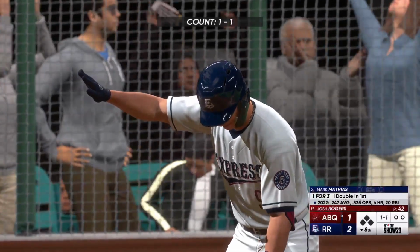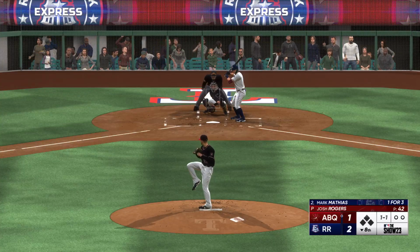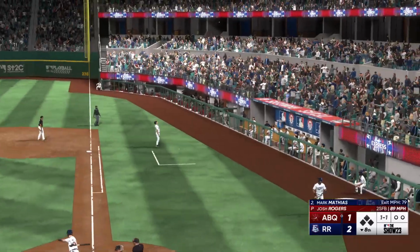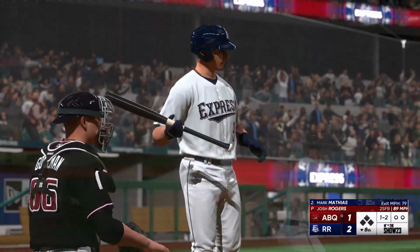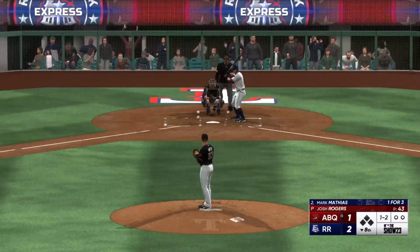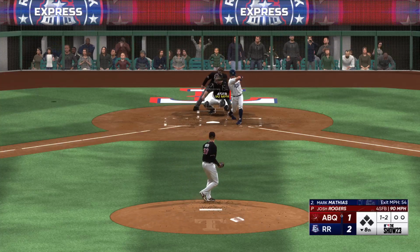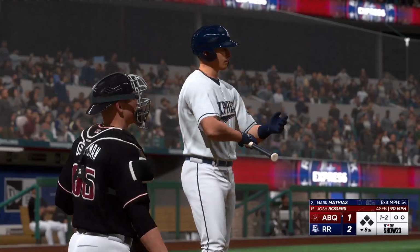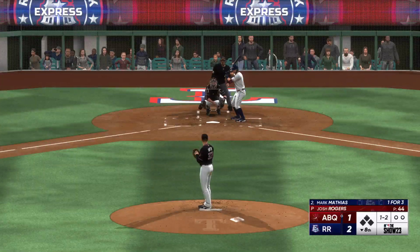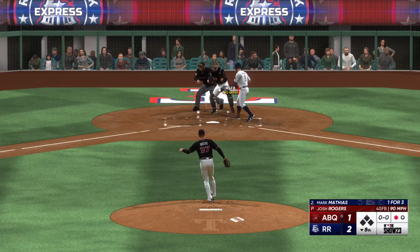And welcome back. Now it's the DH, Mark Mathias. Designated hitter, Mark Mathias. Here's a 1-1. And a foul ball. Goes down looking.